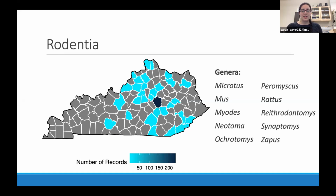And what I found is that we have 10 genera documented within the collections. And of those, you can see a similar distribution on the map that we saw on the last one. So we have 358 Rodentia records, and 239 of those were collected from Madison County. But we also see a slightly different kind of bias looking at it this way. A lot of the records, 154 exactly, were from Peromyscus, and 55 were from Microtus. So we're also seeing really strong bias towards specific species within the collection.